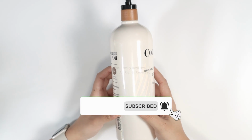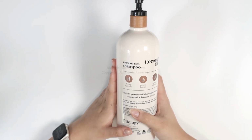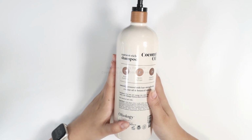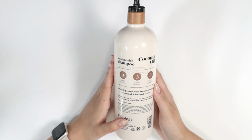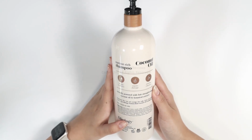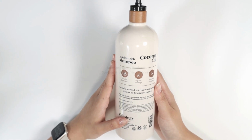Can we just talk about this bottle? Apart from being so pretty, the actual nutrient rich shampoo that comes inside is awesome for your hair. It deeply hydrates, repairs damage, and restores vibrancy. The best thing about this is truly the smell. It is a great smelling shampoo.